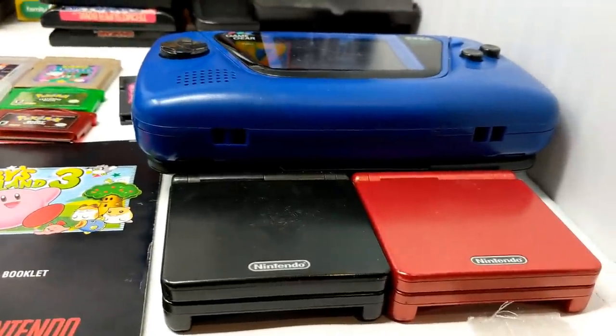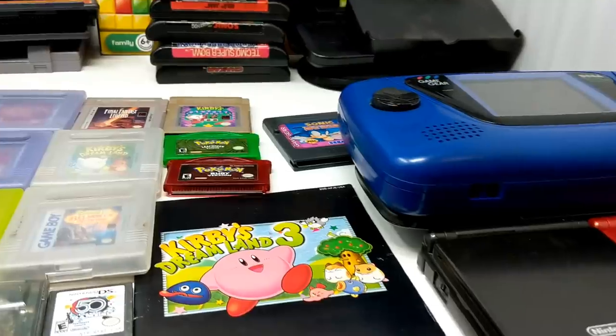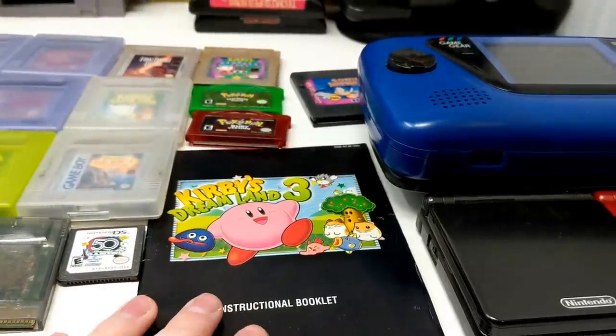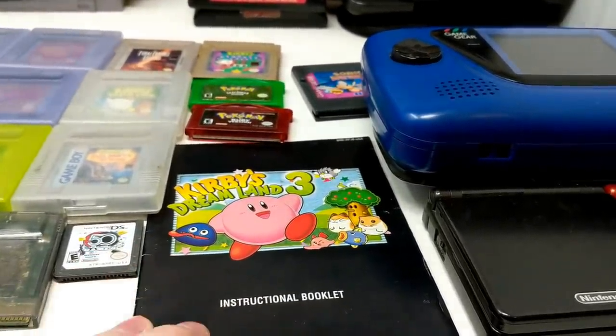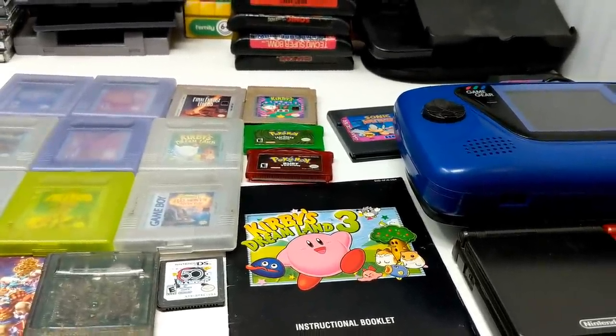Two Game Boy SPs. So that's pretty beautiful. Love the Game Boy SP. And then a Kirby's Dream Land 3 manual. Obviously that's a great manual to have. Unfortunately the game was not included. But I was thrilled about the manual.